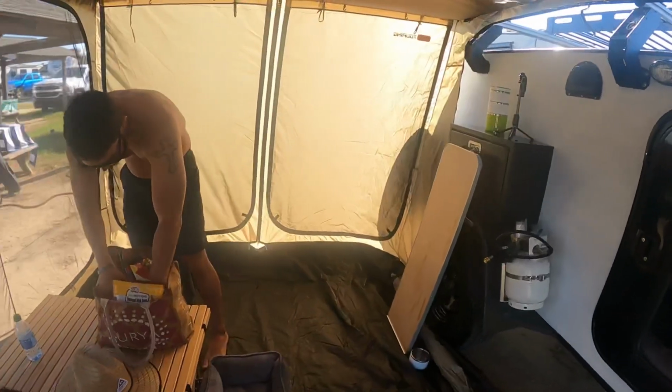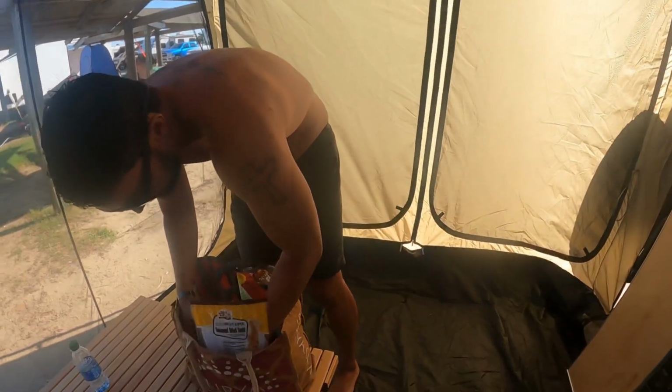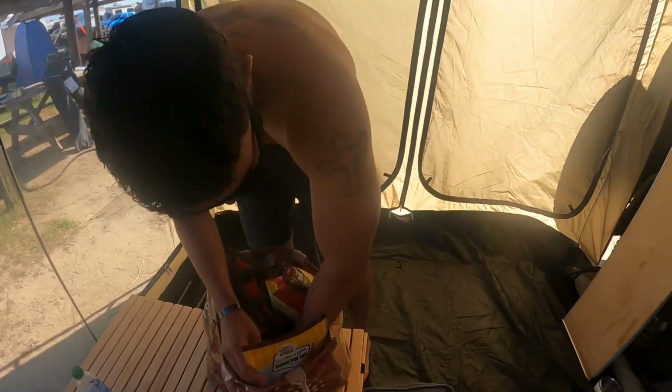Our little Teddy has been in the camper this whole time. We left the AC on for him. Let's see what he's doing.